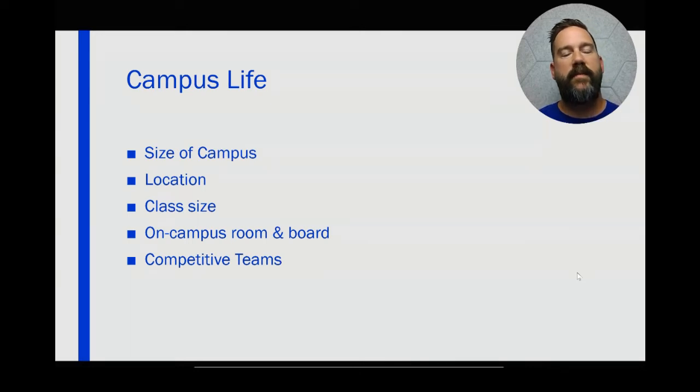to. Campus life. This is a big part because this is going to be 4 years of your life. What's the campus life like? What's the size of the campus? Your campus could be the size of a full city. It affects your actual life there because the bigger the college, the more people there are, obviously.